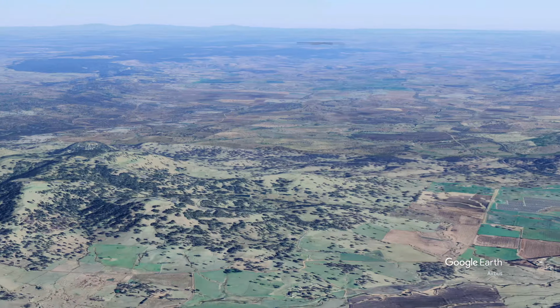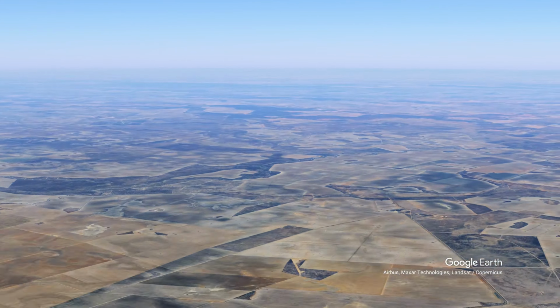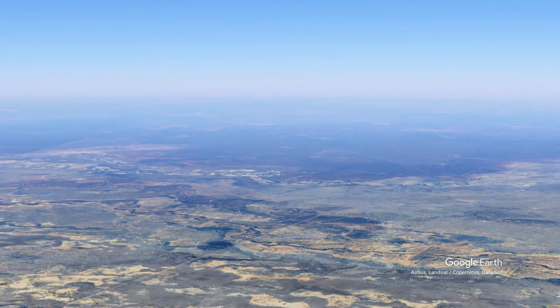Well, there we go, folks. We're just backing out of Glen Innes. We've got to put the hammer down because we've got a long way to go. We're going to Western Australia. We're looking at Australia's stone circles.